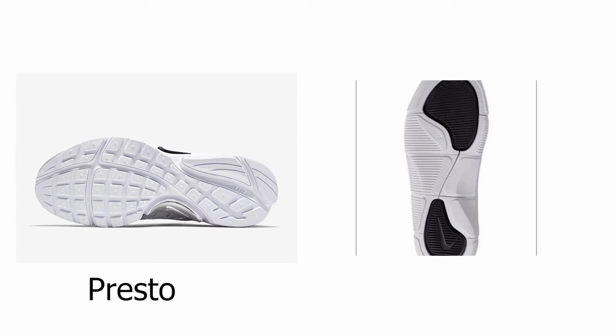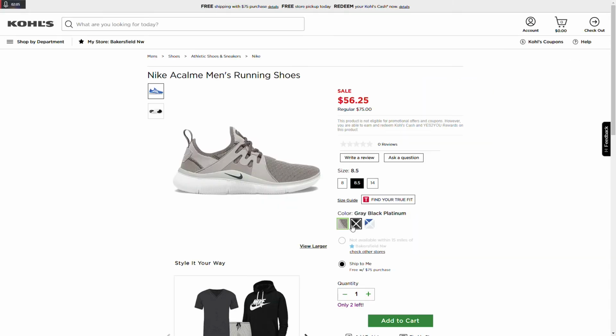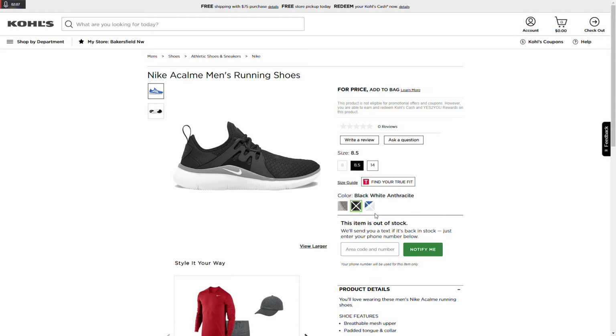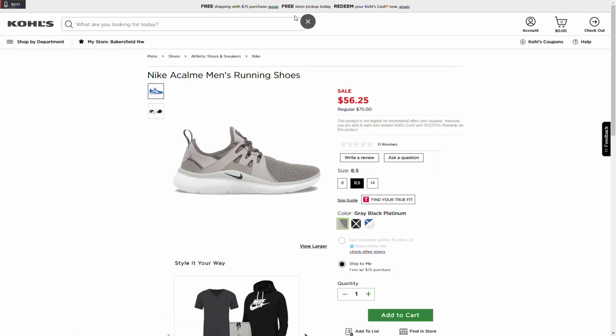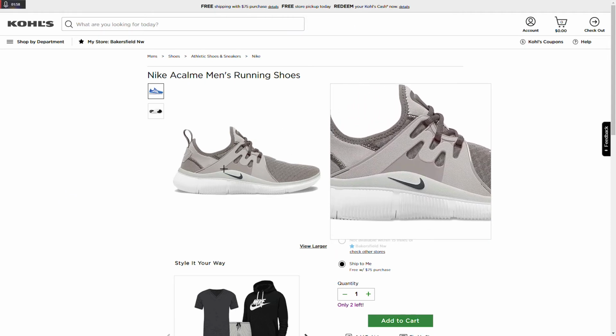The one on the Presto has a more aggressive sole design, while the Acoms have a softer, more relaxed design to them. So my favorite ones that I found are these gray ones. They're like a brown gray. They look super clean. I really like these. They're on sale for $56.25 on Kohl's, and like I said, they look so much like Prestos.